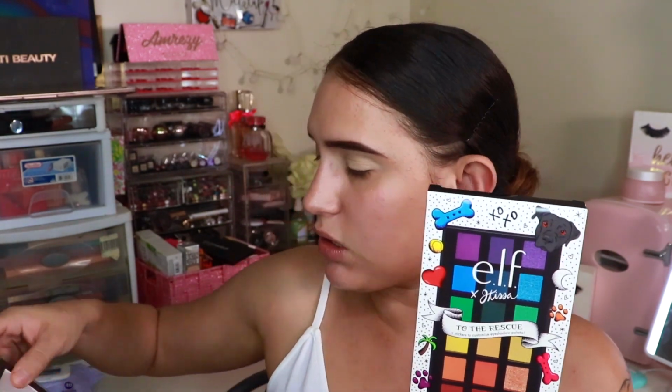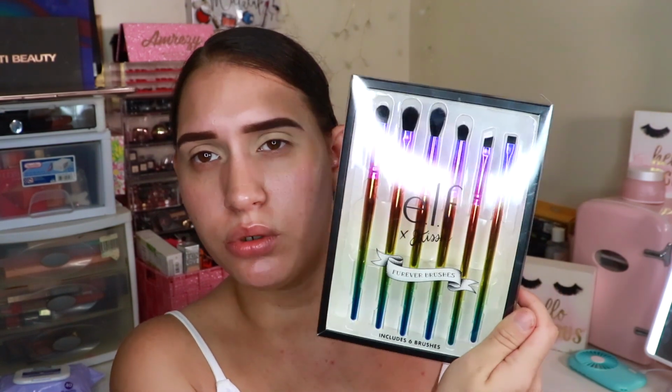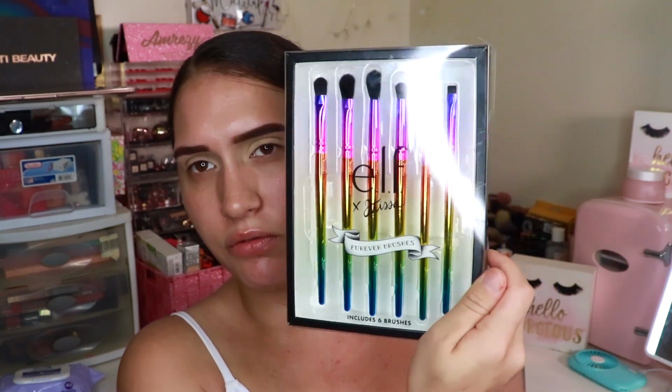I did buy the E.L.F and Jkissa palette as well. They came and included a 6 brush set that, look at this, is adorable. Sorry if you can see my ring light kind of reflects a little bit. And then they also included a glitter topper, but I didn't actually get that. I should have. I thought about it after I made the purchase, but this is what we have, and this is what we're gonna work with.